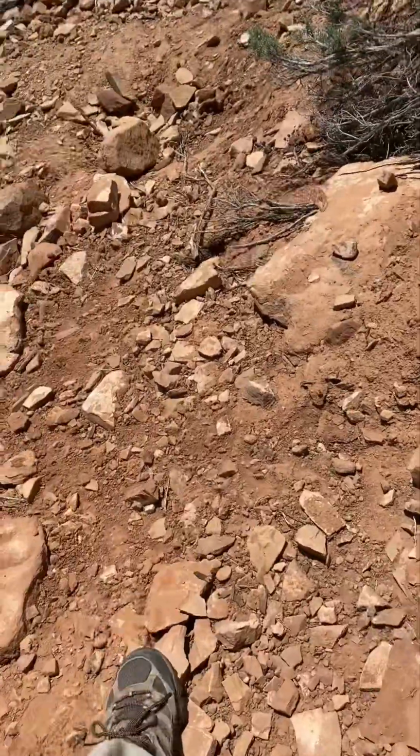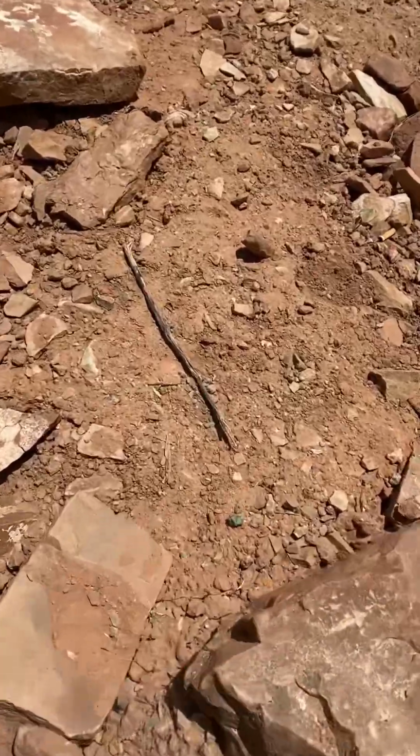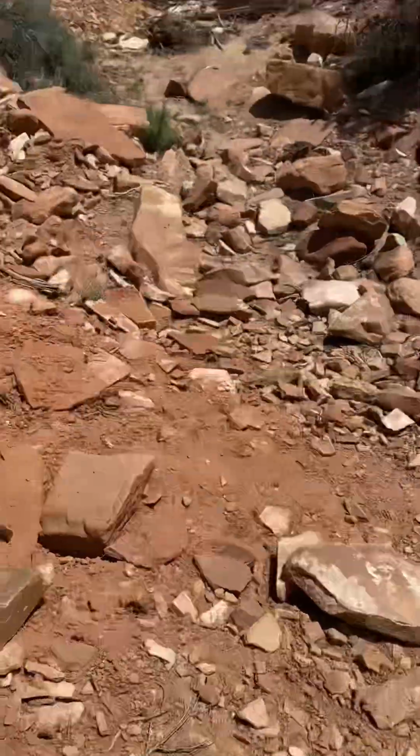Pretty interesting. There's definitely fluorite on the ground. Right outside of it, there's some green fluorite here. So yeah, cool. I'm gonna keep hiking out.